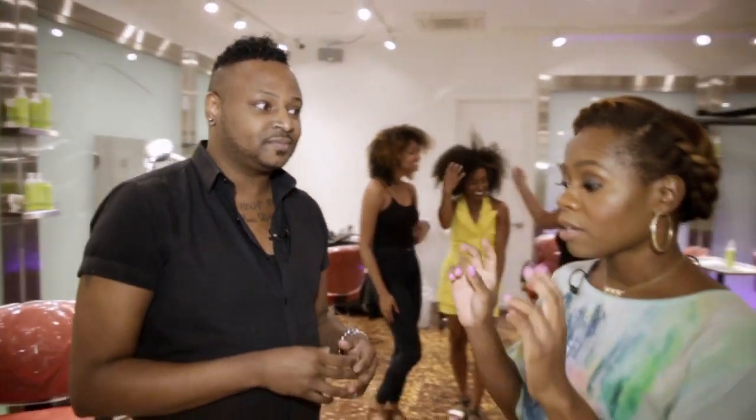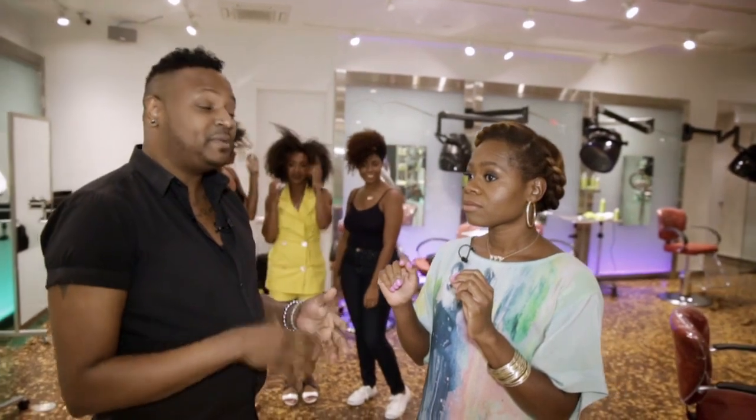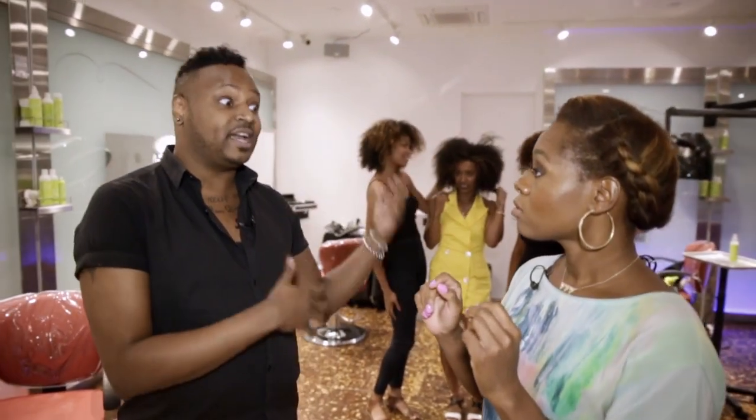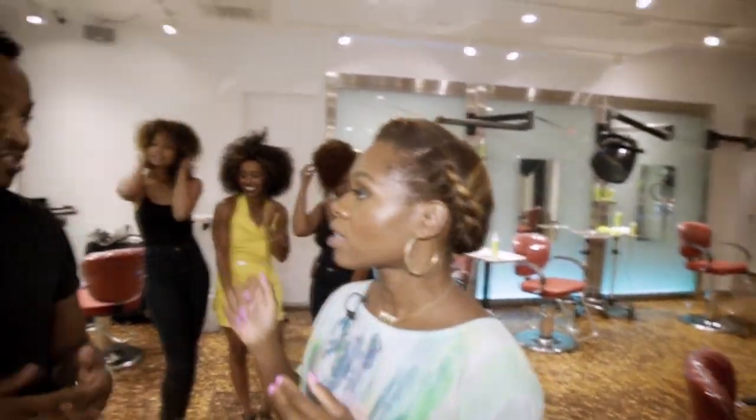So I saw we did a little bit of a trim. How important was that? The trim is very important because if you don't get rid of those split ends, it starts to split up the hair shaft and then they're going to wind up having to cut more off than they really want to. And I noticed that the hair looked fuller and more alive once we clipped off some of those ends. Exactly. So all of that heavy dead hair is taken off, which brings the hair back to life.